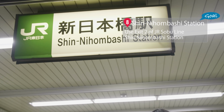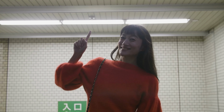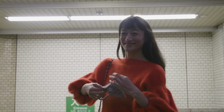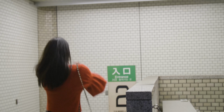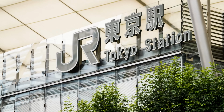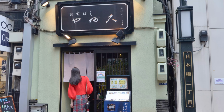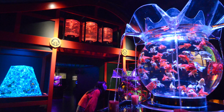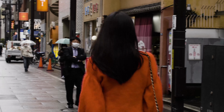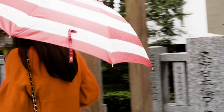Now we have arrived at the goal, JR Shin Nihonbashi Station. The lively streets where the old and new coexist were great fun. Our walk today started from Tokyo Station, the gateway station to Tokyo, and continued along Chuodori Street, which runs through the middle of Nihonbashi to Shin Nihonbashi Station. On the way, we went down streets on the left and right to visit typical spots of Nihonbashi.